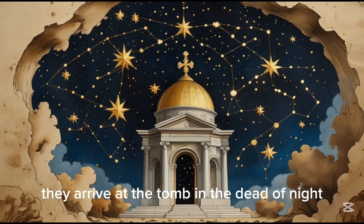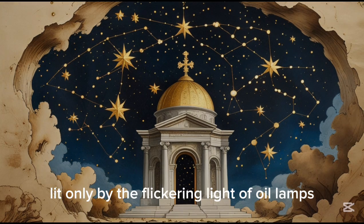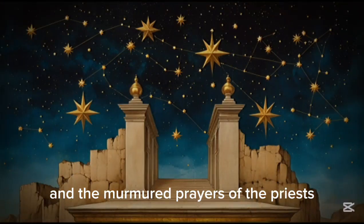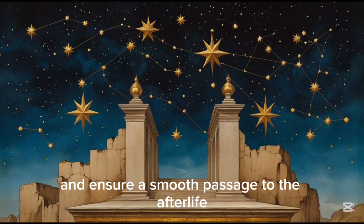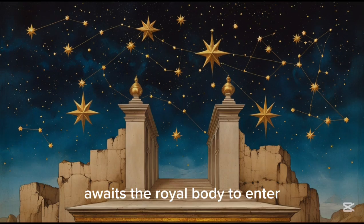The priests begin their preparations soon after the workers have left. They arrive at the tomb in the dead of night, their solemn procession lit only by the flickering light of oil lamps. The atmosphere is heavy, thick with the scent of incense and the murmured prayers of the priests. They're here to perform the last rites, the rituals that will protect the pharaoh's soul and ensure a smooth passage to the afterlife. The tomb, now sealed and empty, awaits the royal body to enter.